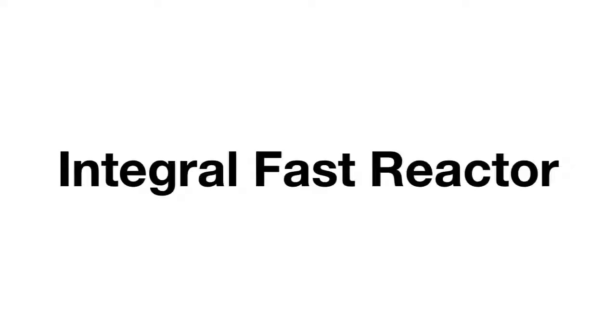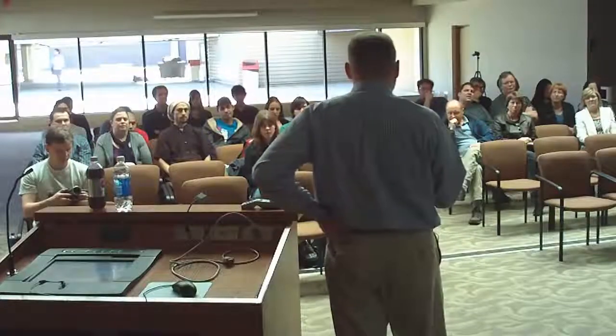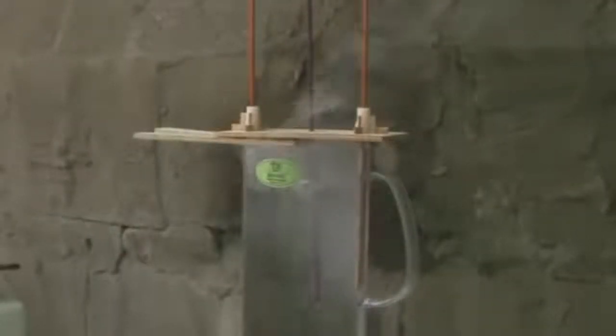I have some good friends in the nuclear industry that are very big advocates of the fast breeder reactor. The common name for it now is the integral fast reactor. I'm not the biggest fan of a reactor that's full of liquid sodium. If any of you are chemists in here, you probably recall sodium has a great affinity for just about everything.